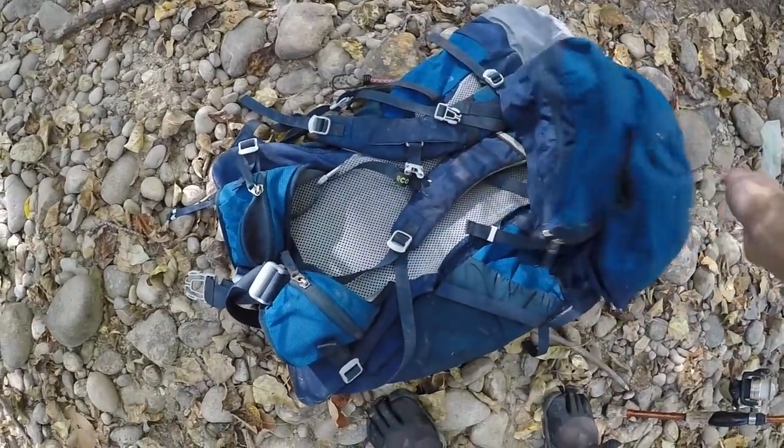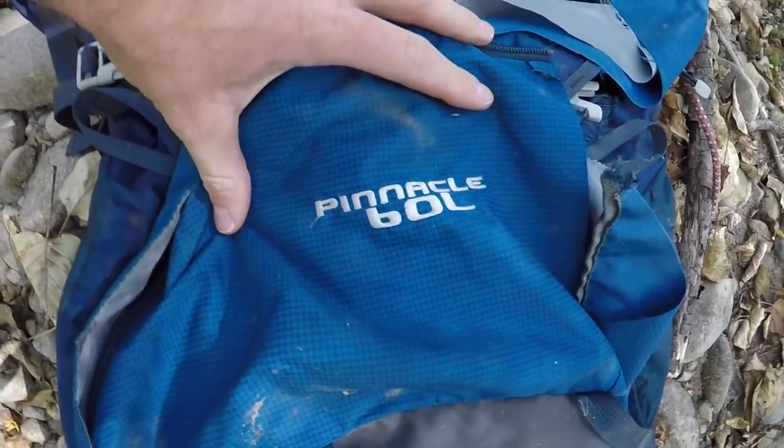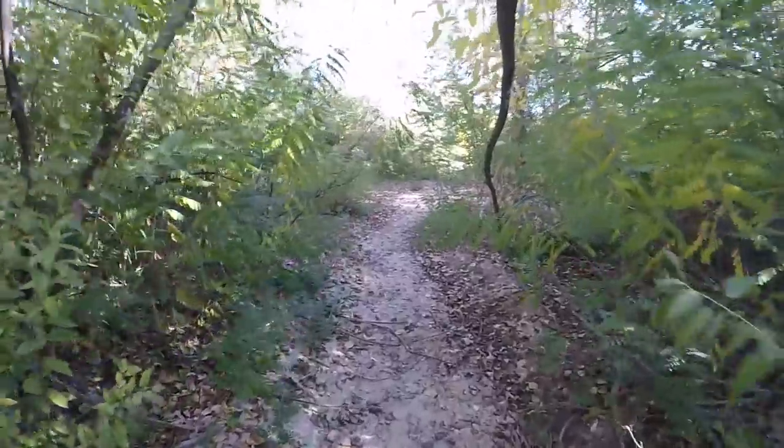Great, now my DNA is on it. Well, I get the police banging at my door saying, hey, found your DNA on a backpack. It's just part of a crime. That would be my luck. Pinnacle 60L. Maybe somebody can tell me if that is expensive or not, but looks to be abandoned. Nothing in it. Crazy.